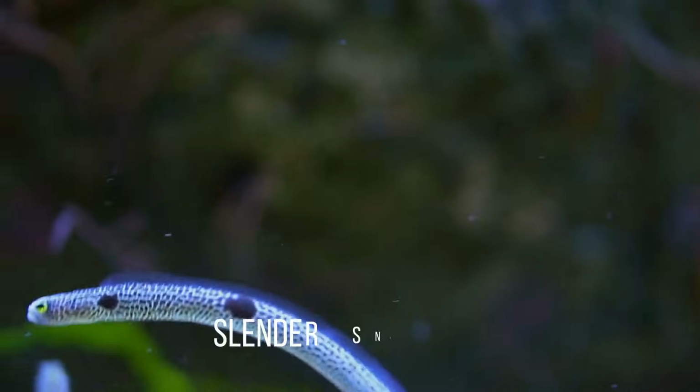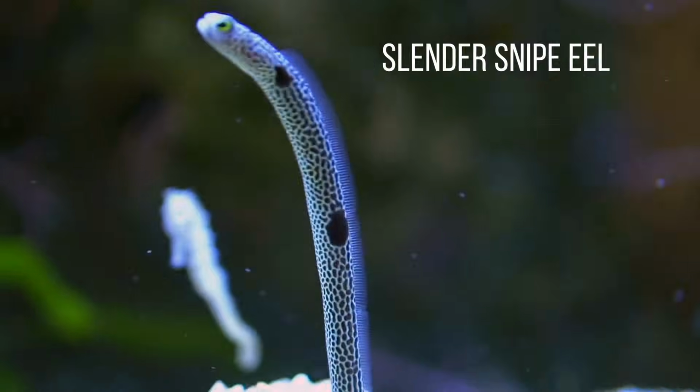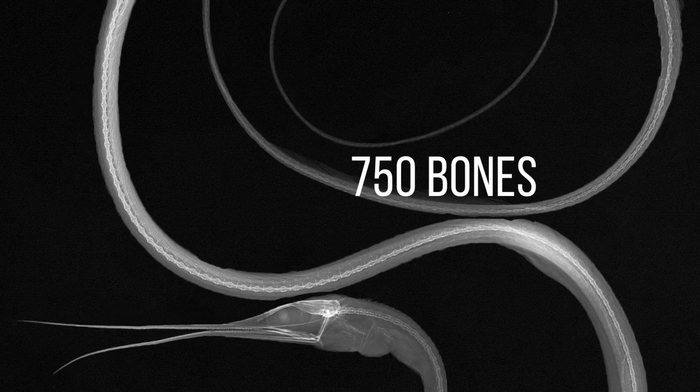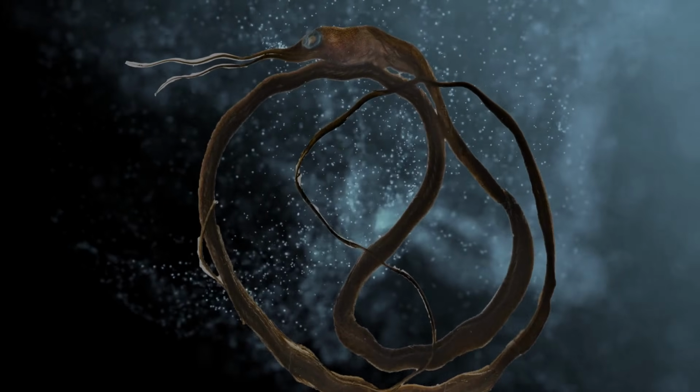The slender snipe eel. The slender snipe eel is a slim and long creature that's still a mystery for marine scientists. It's 4 feet long and it has at least 750 bones in its spine, which is much more than any other animal in the world.